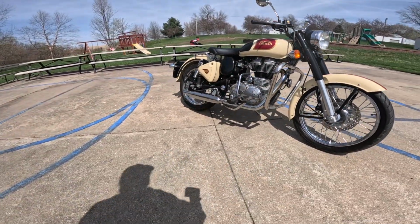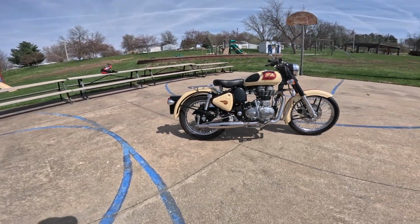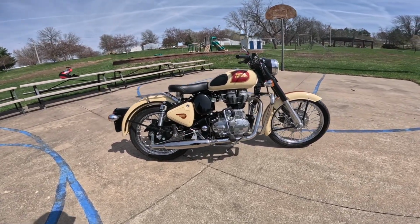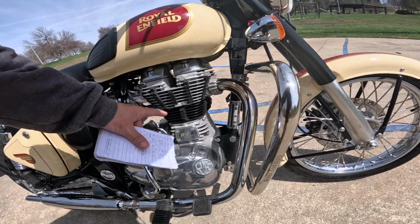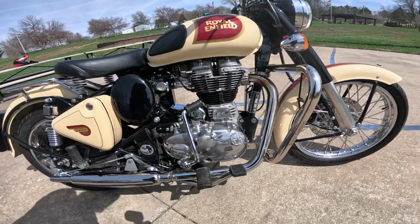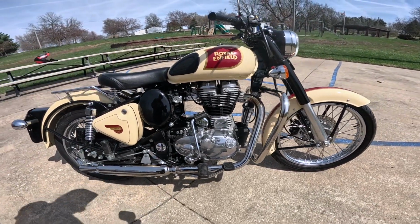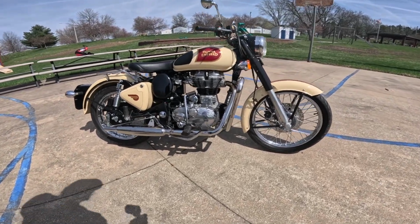I really like them. They get a little shake to them, a little quiver, but they're a lot of fun. It's a 499cc overhead valve engine. That means the cam's down here somewhere, and the valves are up here. But look how long that stroke is. Isn't that just a really unique looking engine? This one is fuel injected. 8.5 to 1 compression, so you can use normal gasoline.